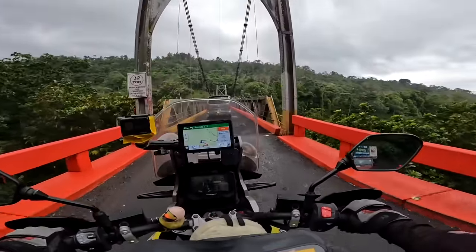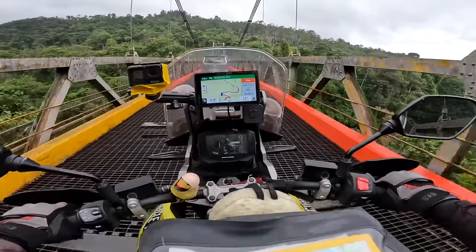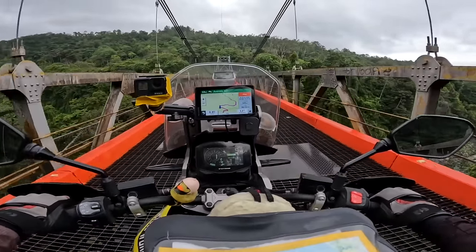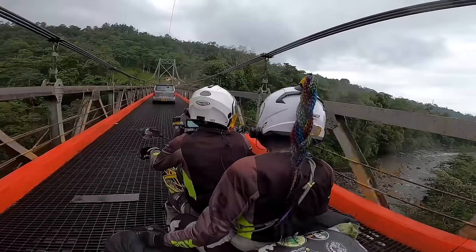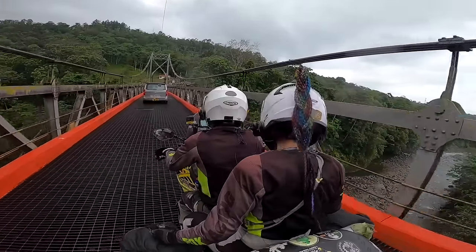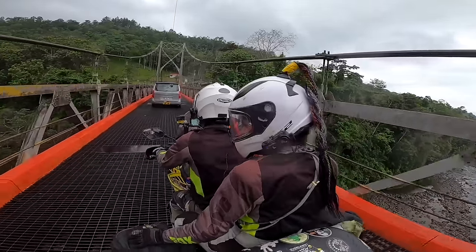Whoa, okay, we're going over a crazy metal see-through bridge here. Oh my goodness. Be careful, my love. Yeah, that might be quite slidey for us, hey? Yes. Oh my goodness. Wow. Some crazy views. Crazy, don't look down. No, this doesn't feel too great riding on this.